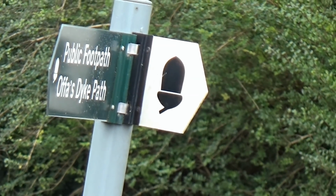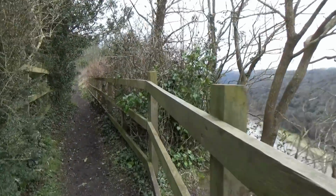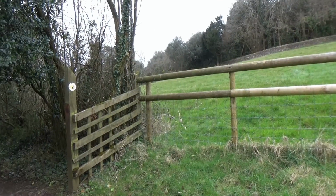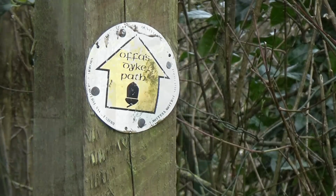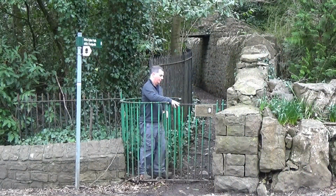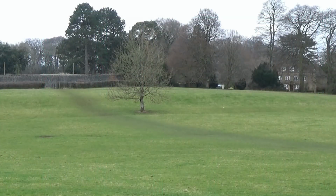A few yards beyond here, I rejoined Offa's Dyke path, passing behind the cottages above the dangerously high cliff. I continued to follow Offa's Dyke path back in the direction of Chepstow. Well, I'm now back at the junction of paths where I turned off to leave Offa's Dyke path earlier and followed the path along Fisherman's Walk. So all I've got to do now is retrace my steps along Offa's Dyke back to Chepstow.